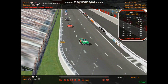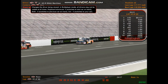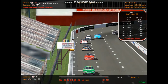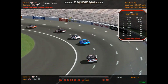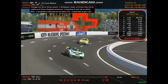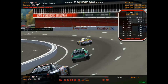So they didn't quite skunk Nathan this season. Taylor Gerdes started off the season with a second place finish in the Daytona 500, but has since kind of slid back a little bit. Nikki Martinez now, she has won one of the dual races in Suzuka, Japan, the last race on the road course this season. William Brock running 27th, 28th right now. That's Jordan Anderson in the Mopar Dodge, 29th is Jesse Turner, 30th is Kate Anderson, 31st is Jay Jefferson, 32nd, 33rd is Zach Winkle, 34th is Mason Wood, 35th is Ty Dent, Jake Emerson's 37th, 36th is Rob Evans.